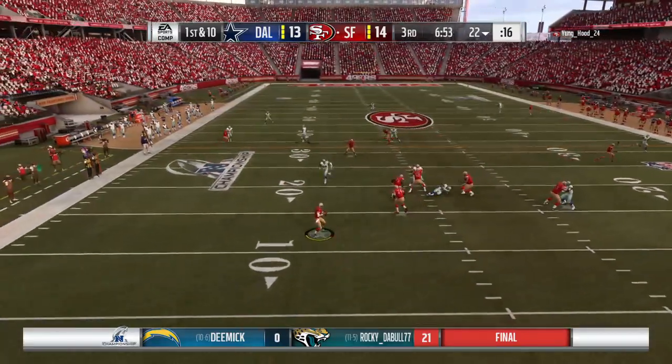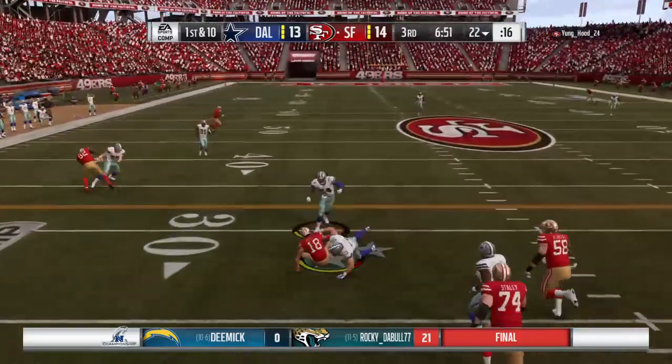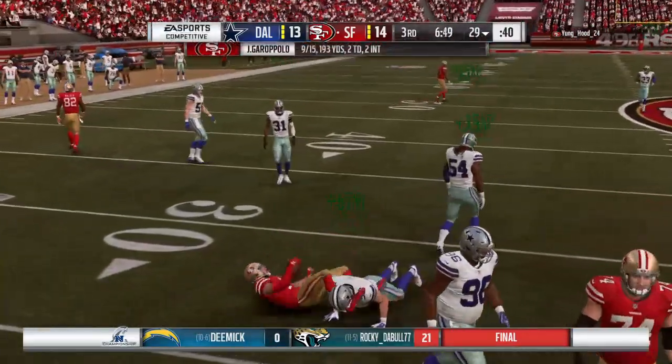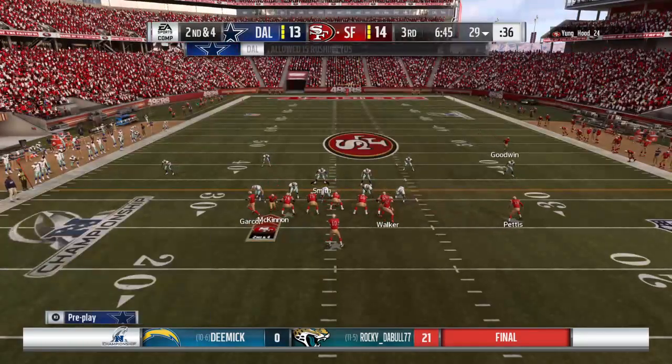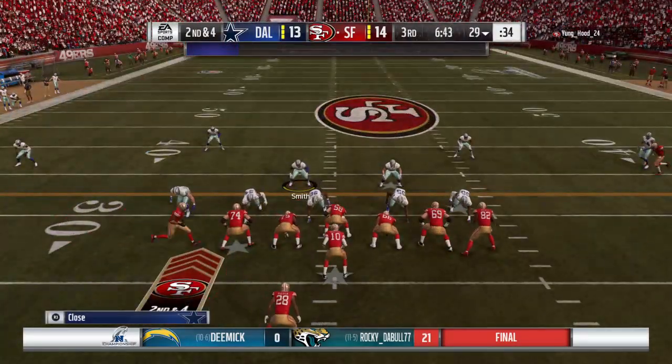Looking to throw, Garoppolo. There's the Washington Husky. It's Dante Pettis. And he'll get to the 29-yard line, brought down there. A gain of 6 there on first.